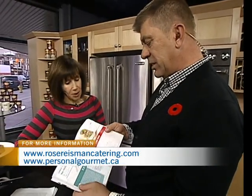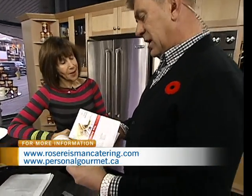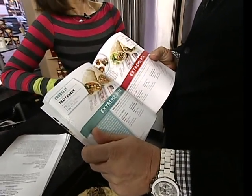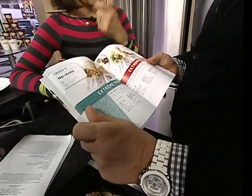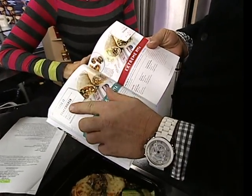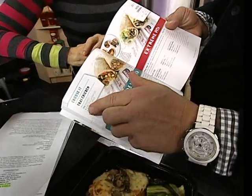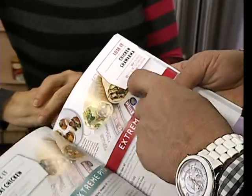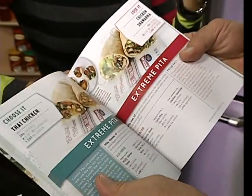Well, people are going to go to, we don't even have Freshii here, I don't think. But Extreme Pita, for example, is a good spot to go for a decent lunch or meal. But you have to be careful. Look at the difference. The Thai chicken one is 396 calories, 4 grams of fat. Over here, 559 calories, 25 grams of fat if you go with the chicken shawarma.